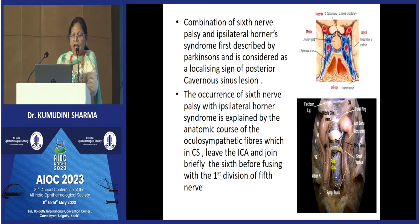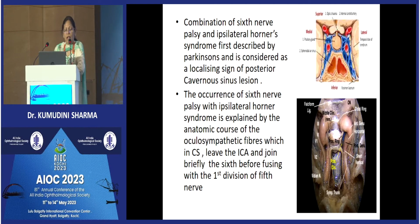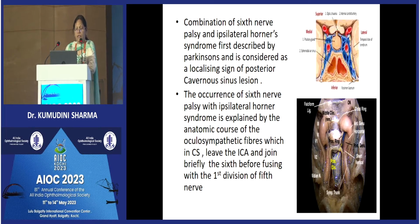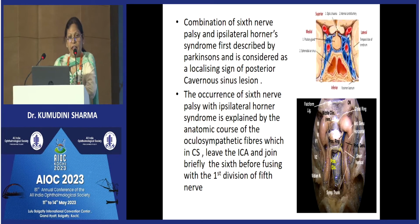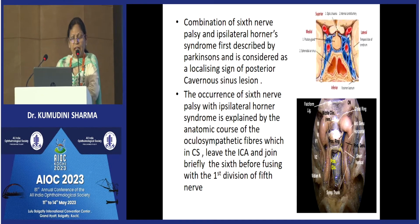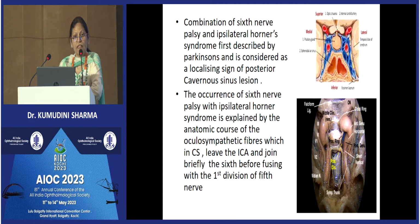So if we see the anatomy of that area and correlate it with the neuroradiology, this case had a combined sixth nerve palsy and ipsilateral Horner syndrome, which was first described by Parkinson, and it's a very important diagnostic sign because it localizes the lesion to the posterior cavernous sinus. Because in the posterior part of the cavernous sinus, that's the site where the sympathetic fibers leave the cavernous part of the ICA and join the sixth nerve for a brief period, and then they go into the first branch of the fifth nerve, the ophthalmic branch, and run into the nasociliary and enter the orbit.